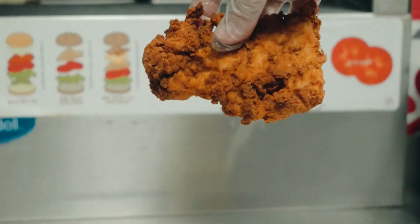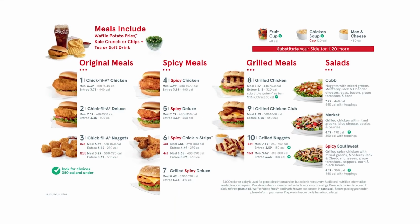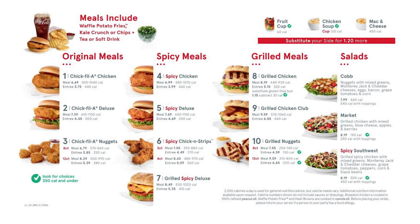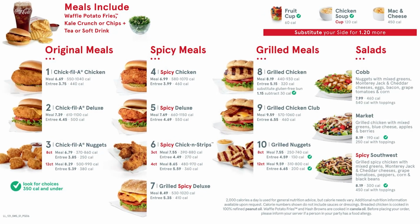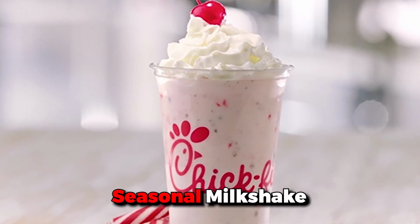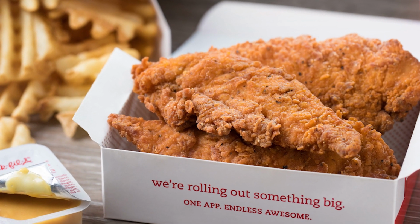Menu innovations. While Chick-fil-A is known for its classic chicken sandwich, the menu has seen some innovations over the years. The addition of grilled chicken options, salads, and breakfast items has broadened the offerings while maintaining a focus on quality. Limited-time menu items and promotions, such as seasonal milkshakes and spicy chicken options, keep customers excited about trying something new.